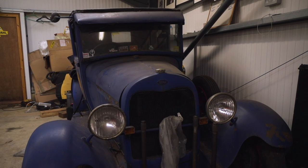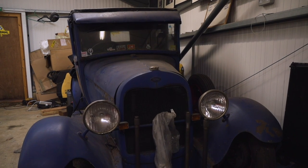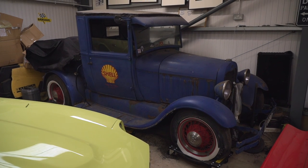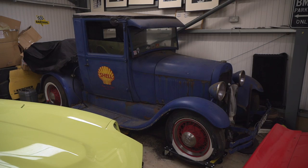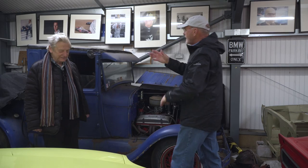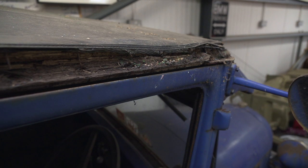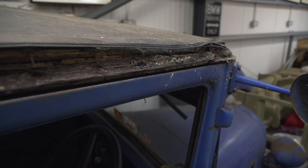So this was a driver. Oh yeah, certainly did. We've done a lot of miles in this in the past, but not for a while. So how long has it been parked? 8 years, 10 probably. How did it deteriorate? It had to live outside for quite a long time in our glorious climate, which you're experiencing today.